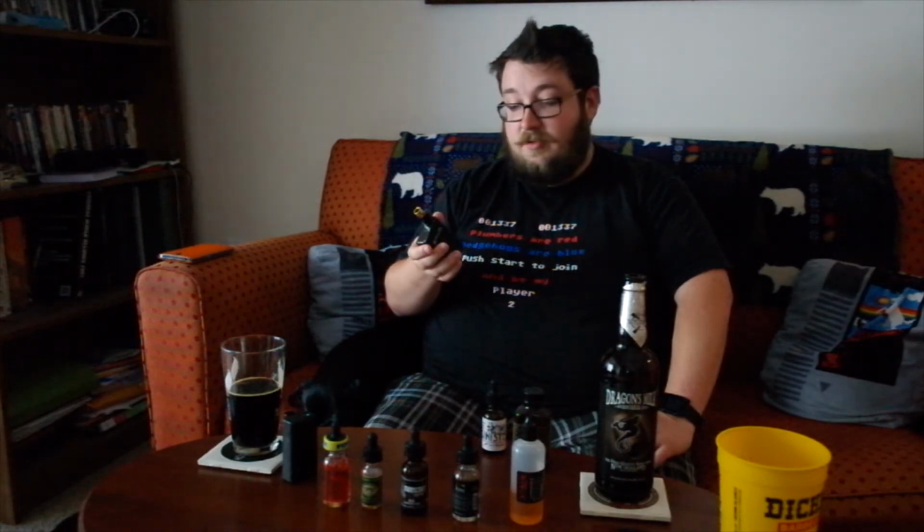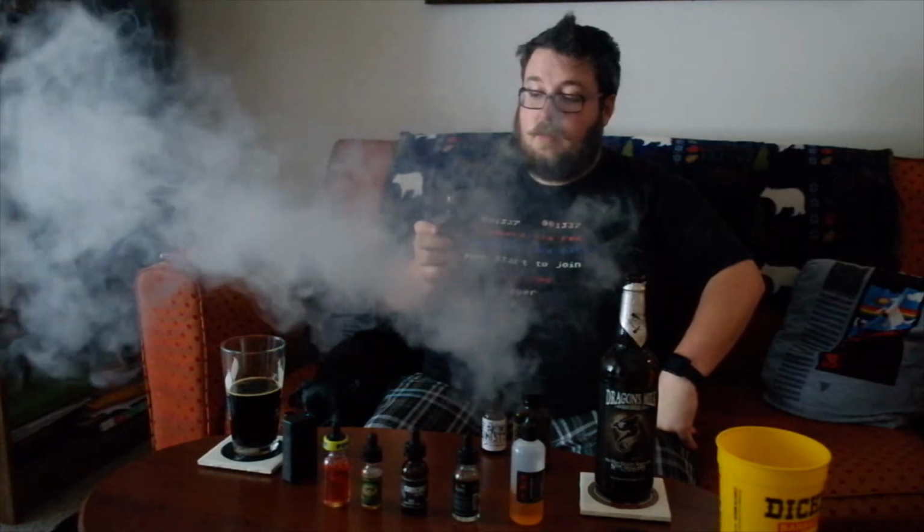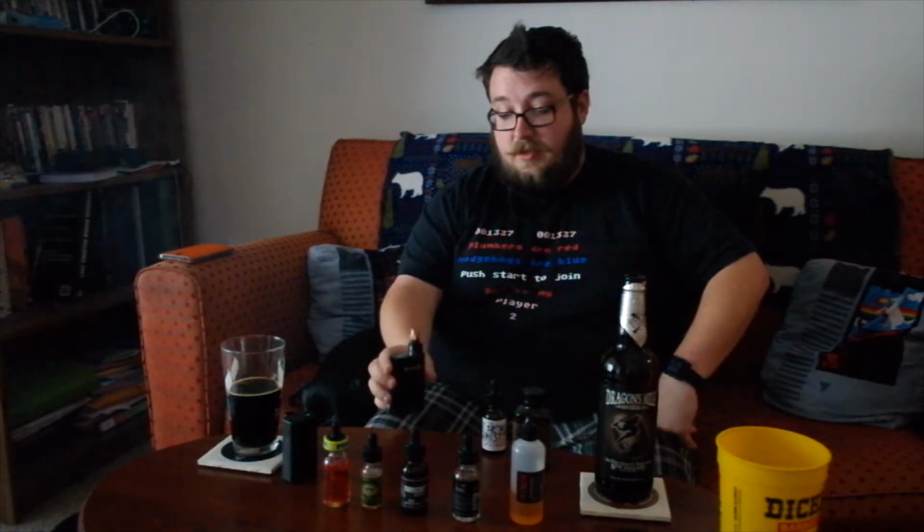So I would say that even if you want to use a nickel build on this, it'll go down to a 0.1 ohm build, so that's kind of along the lines of the nickel wire resistance, because nickel wire has much less resistance. Take another hit. Works almost just like the Vapor Shark, really. But yeah, really awesome box.